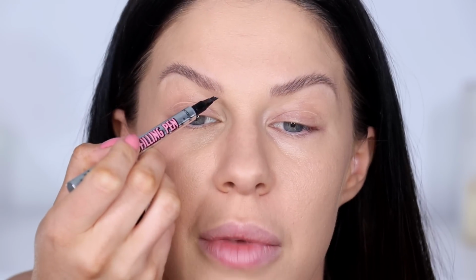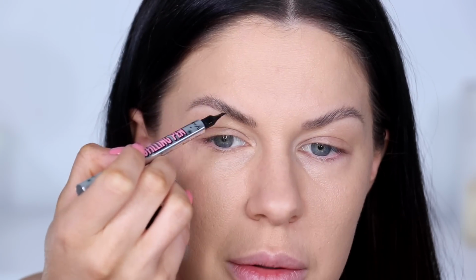Hi, how are ya? And then to fill my brows in, I'm still obsessed with the Benefit Brow Micro Filling Pen. It just is so damn good. It is so quick. It looks so natural. It makes my brows look so full. This brow product is probably easily my most loved brow product ever. I realize that's quite a big statement, but ever since I first tested this when it first launched, I have used it every single day.